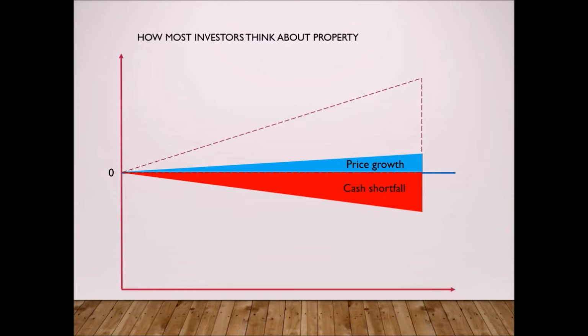That model all works well when the market's going up and it's growing, but as we know, over the long term, will property grow in value? Yeah, sure. In most markets, it does. But in the short to medium term, you can have all sorts of fluctuations and different cycles. And so if you're pumping money in, you've got to be able to ride out those cycles all the time. That's where it becomes very hard for people to hold property long term. And if you can't hold property long term, then how do you get rewarded with that growth?